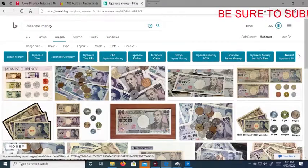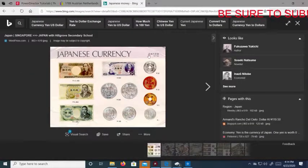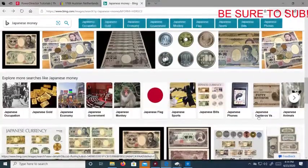So if we look at these images of Japanese currency, see, that's very cool. Bunch of Japanese currency right everywhere. But, I wanted to look at more.